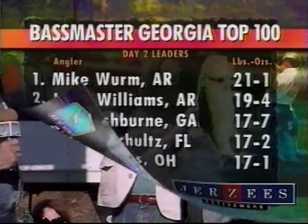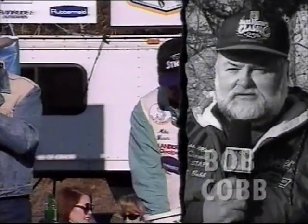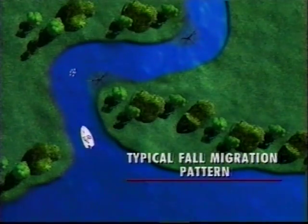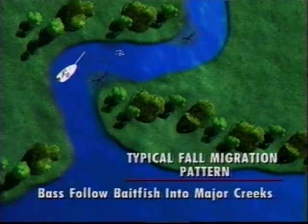Both tournament leaders learned their bassing lessons on the same Arkansas lake, and it's a fall pattern that's working here, as Mike Worm explains. Following the fish year-round on Lake Ouachita, we do the same thing I'm doing in this tournament right now. I'm following the fish up into creek channels, and I'm fishing the creek channels. Really, I'm using 2 different kinds of lures. One's a jigging spoon, one's a Carolina rig, and that's basically my 1-2 punch.